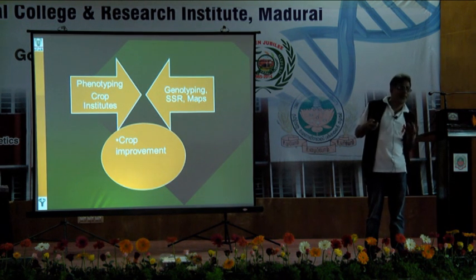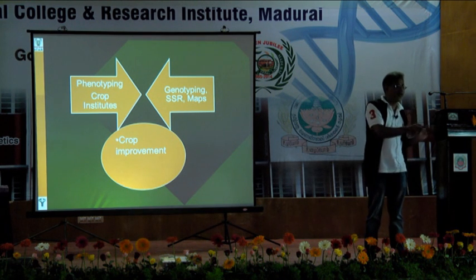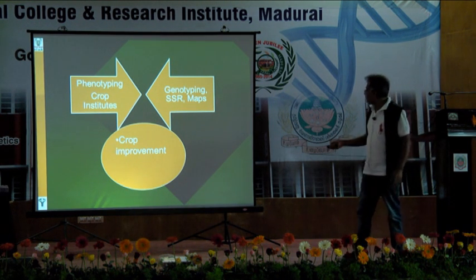Normally what will happen, biotechnologists say I am doing separately, breeders say I am doing separately, definitely it is not. It is only when both of them are synergistic.